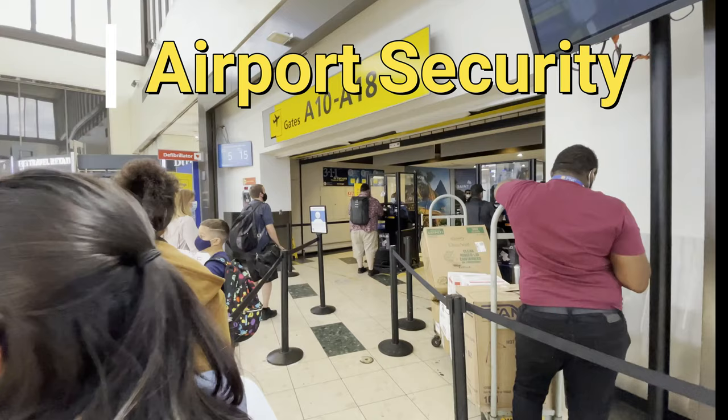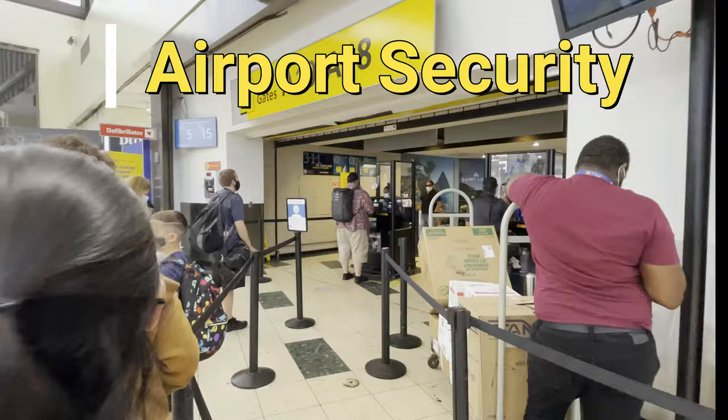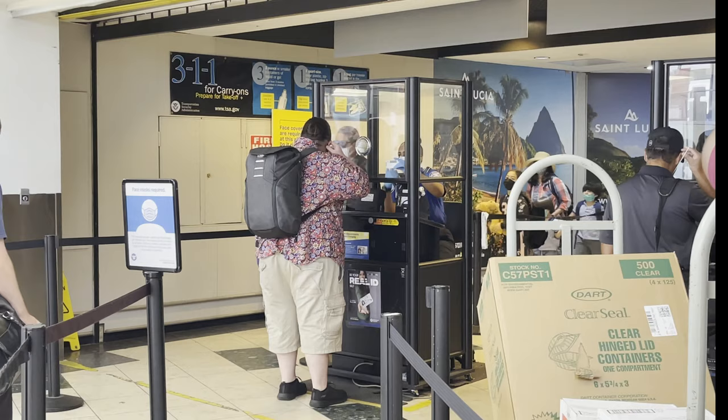Once you've checked in and handed over your luggage, it will be the time to go through the airport security. Signs will indicate where the entrance to departure holds. They will ask for your identification and also for your boarding pass, and they will ask you to remove your mask. So make sure you are the person in that ID.